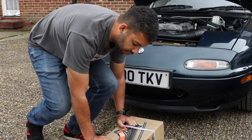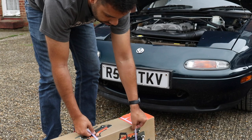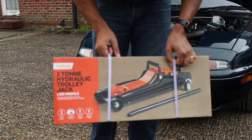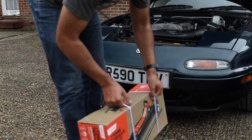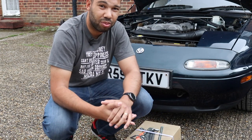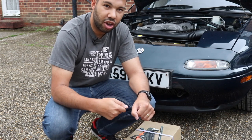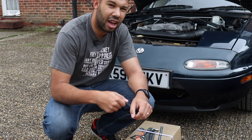Right, so I've got my jack here. Let me bring it up to the camera. Bear with me, it's a bit heavy. I finally went out and bought a low profile jack, because both of my MX-5s are lowered. What I had to do in the past was get out the crappy scissor jack, jack it up as much as I could so I could fit in my trolley jack underneath, and that is really a ball ache.